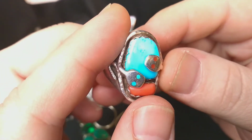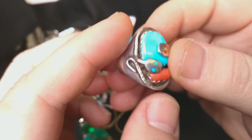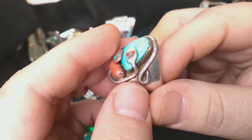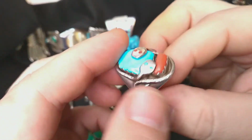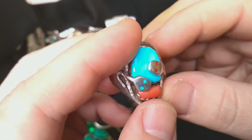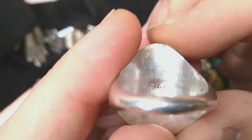I'd also be surprised if this one wasn't signed. It looks like a very worked piece. I like that their bodies coil from the one side of the ring to the other. That's a very cool thing. Oh, what is that?